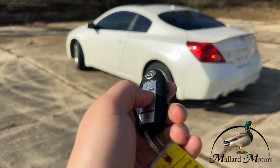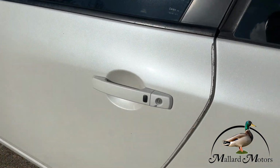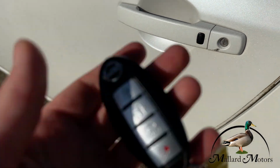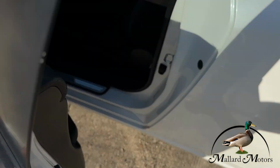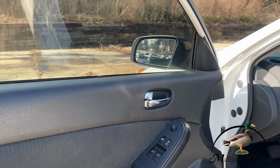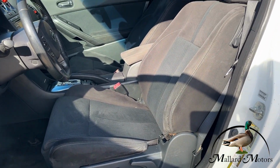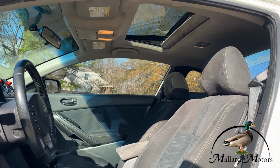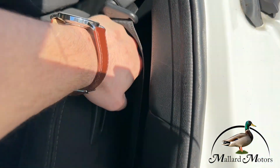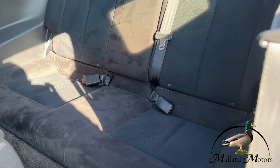It is keyless entry. You got a proximity button on both door handles so you can lock or unlock the car as long as you've got the key on you. Power locks, power windows, and power adjustable side mirrors there. Got a power adjustable driver's seat, and you got a sunroof up there. Cloth interior, still in pretty good shape.